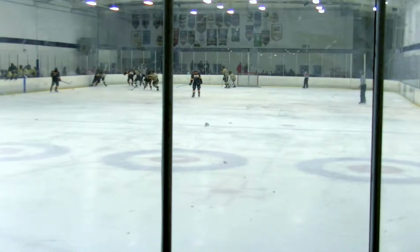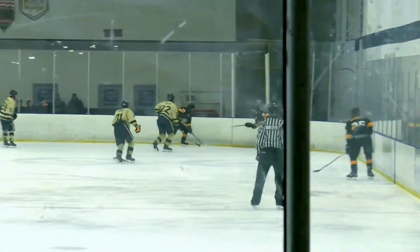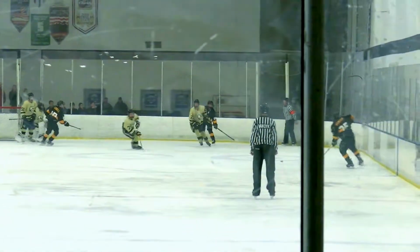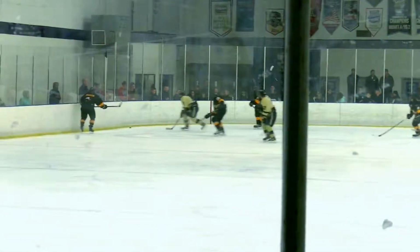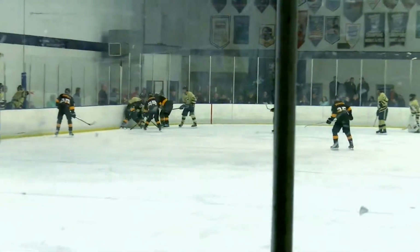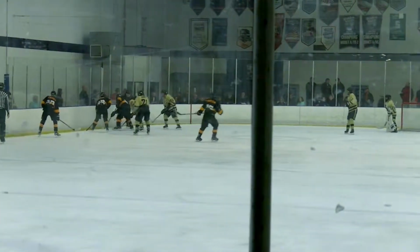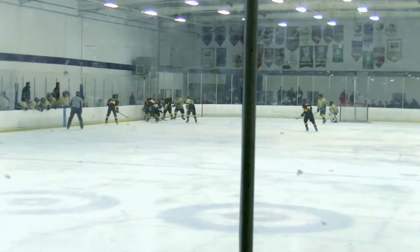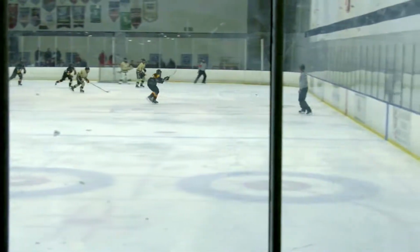Colwell wins the draw. It's thrown into the corner. Behind the net, there's a battle there for the puck. Colwell comes away with it. He's still in the corner. Off to Maz, back to the point. Dimitri has it, wrist shot to the front, tipped, just wide. It's on the left half boards. Battle for it there. Scrum for the puck. Maz comes away.